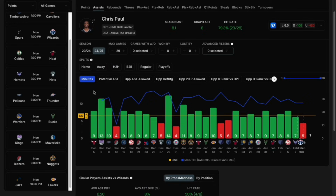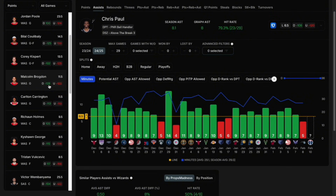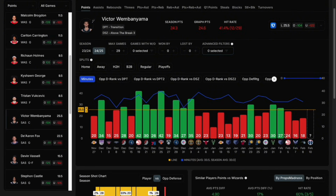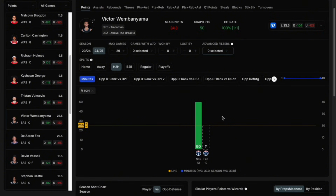Another reason I'm really taking this though is he also has Wemby, and I don't think Washington has anyone to stop him tonight. So if we go over to Wemby and actually look at his props, for his points props, you can see he's been pretty solid, 18, 16, 24, putting up enough points for Chris Paul to get some assists. But if we actually go to his head-to-head versus Washington, we see he put up 50 points last time they faced off on November 13th, guys. So with him putting up 50 points in that game, if Chris Paul was there, he probably would have had 20 assists.